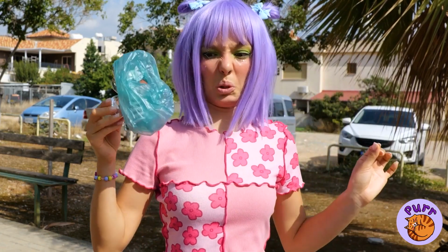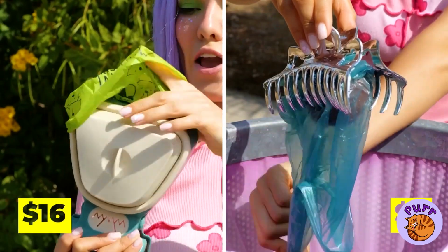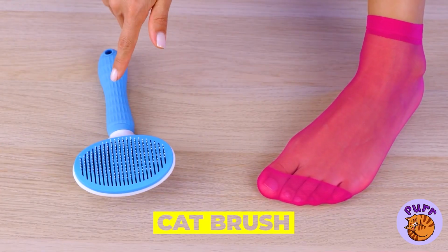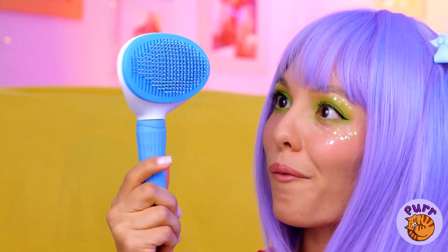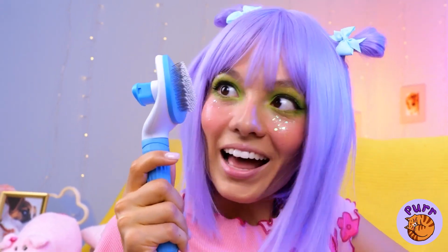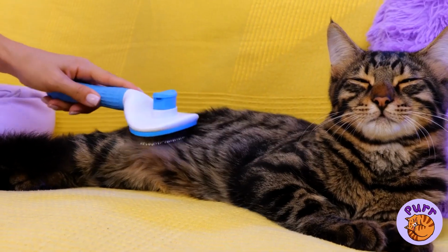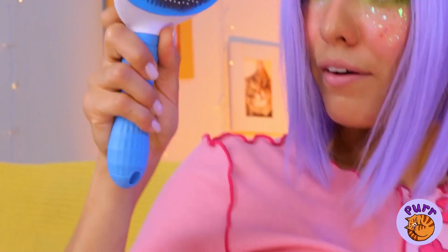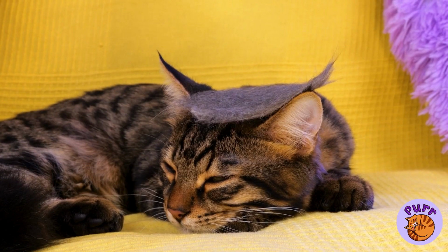Hey, it works! And good thing the trash bin's right here. Well, that was fun. But now here's something for the cats. Look at that cat brush. And those bristles. And while we've got a cat here, why not try it out? Look at all that hair. Well, now it's a toupee.